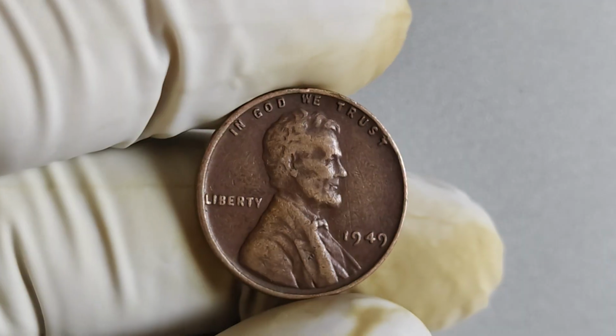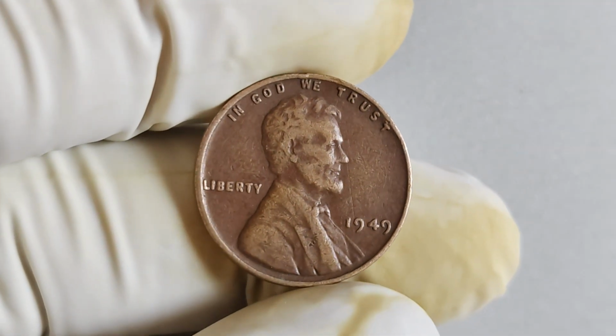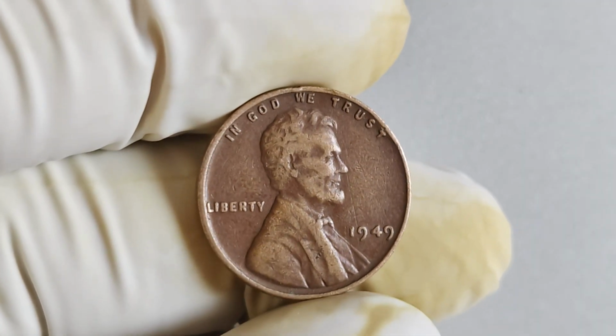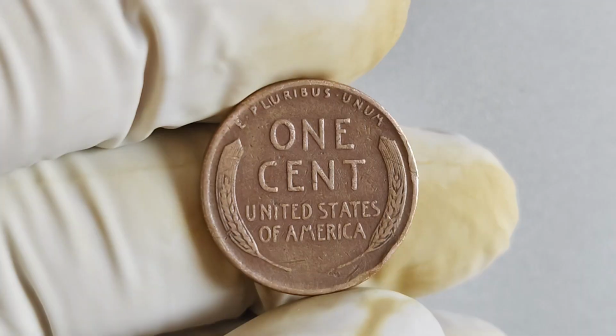Hey guys, listen up. What if I told you that hiding in your old change jar or stuck between your car seats could be a single penny worth more than a mansion? Yeah, you heard me right. One single copper coin, 1 cent, that could be worth a jaw-dropping $1.8 million today.